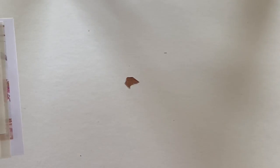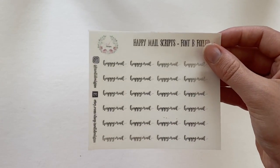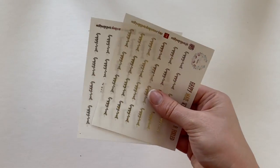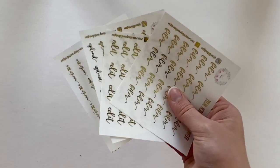I also got my first order from Nettie Designs come in. That was a freebie in rose gold. I got a bunch of scripts from her: Edit, Instagram, Happy Meal, and Film. Those are all in her gold foil. Those are Upload in her rose gold and silver foils, Happy Meal, and other foils. I do really like her rose gold foil. It goes more on the copper side of life, which I enjoy.